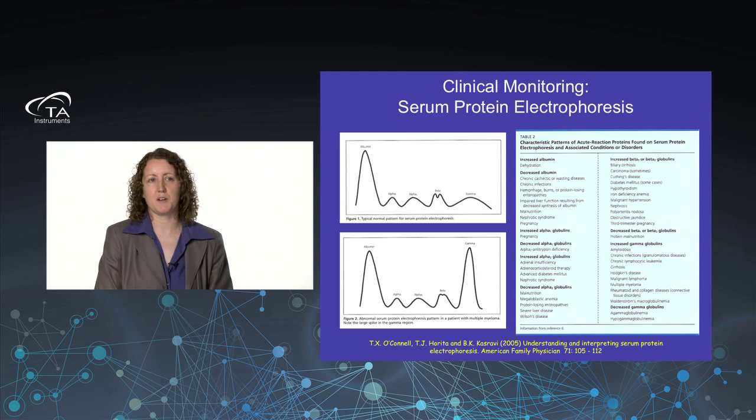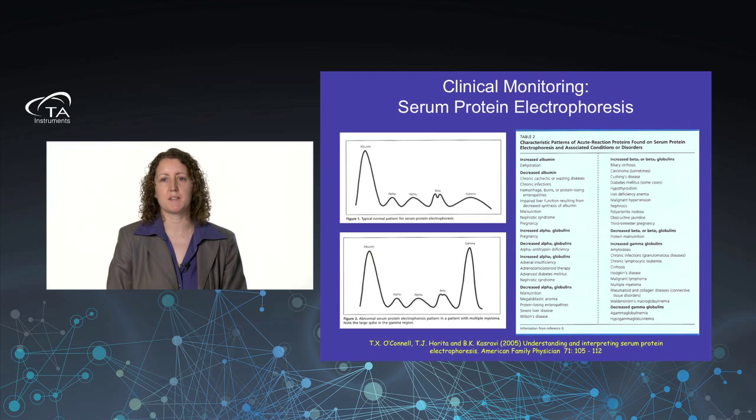So here I just want to return quickly to serum protein electrophoresis. You'll see in the top left panel, this is a profile for a healthy control sample, and you'll see that plasma is resolved into a number of bands, albumin, and then a number of globulin bands. And the table on the right, although the details are not significant, you'll see that there are certain characteristic changes, either a decrease or increase in these bands, that are associated with a number of different disease states.